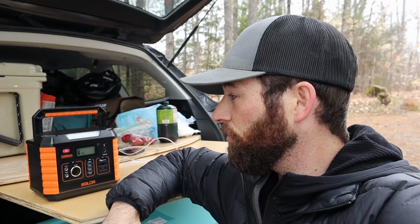We had been using just those small battery packs that you can usually hook up like a USB to and charge your phone maybe once off of it, and that just wasn't getting it done. And then to charge off the car and have it running just wasn't ideal. And at that point, we weren't able to charge our laptop because we needed a wall outlet. And so the BALDR 330 has really been a game changer for us.